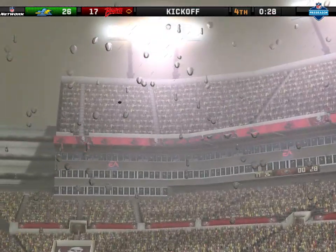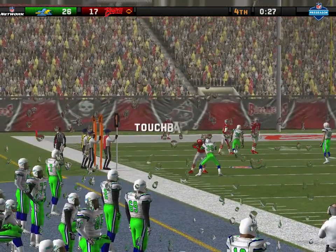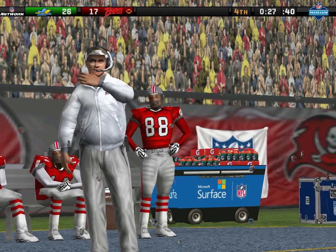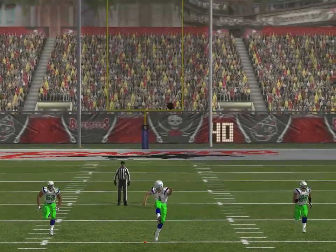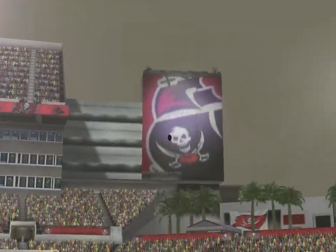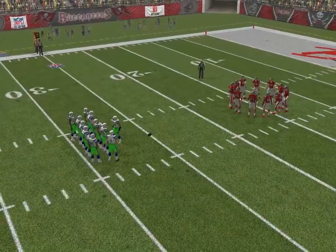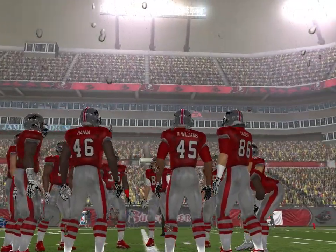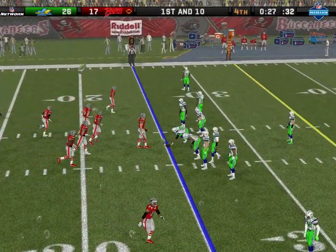Good distance. This one is taken by Williams. Time's running out, so they're going to have to score quickly. Hope that the defense holds them so they have a chance to pull one out at the end. On their own 25. Ball on the 25-yard line.